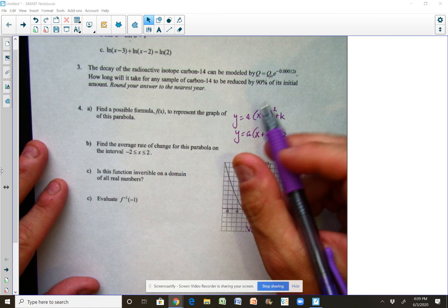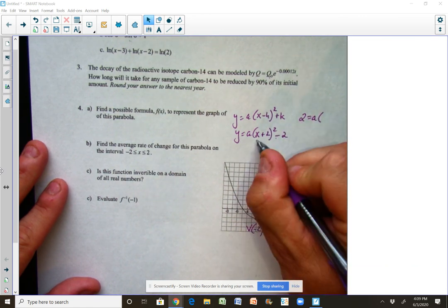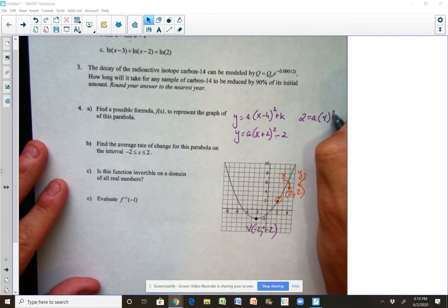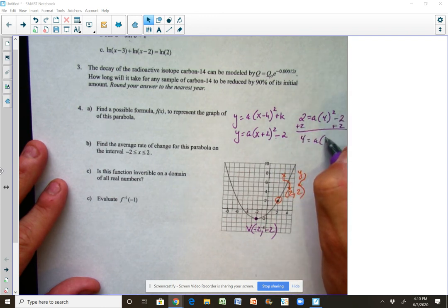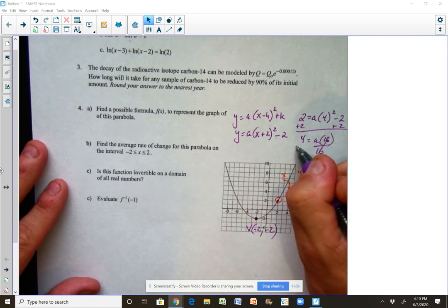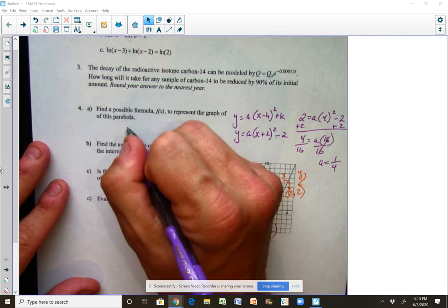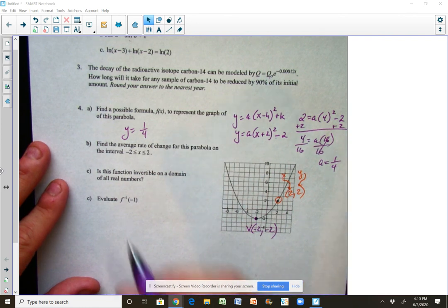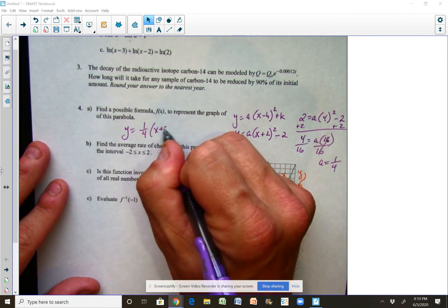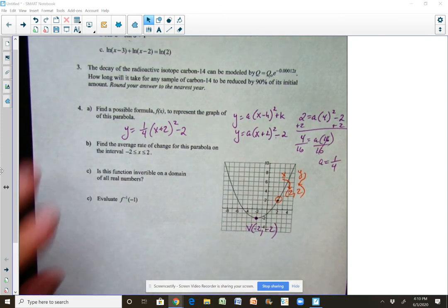So when I do that, I get 2 is equal to a times 2 plus 2, that's 4 squared, minus 2. So let's add this 2 over, and we get 4 is equal to a times 4 squared, which is 16. So if we divide by 16, you get your a value to be 1/4. So this is going to turn out to be 1/4, face up, positive, makes sense, and then x plus 2 squared minus 2. So there's your final equation in that one.